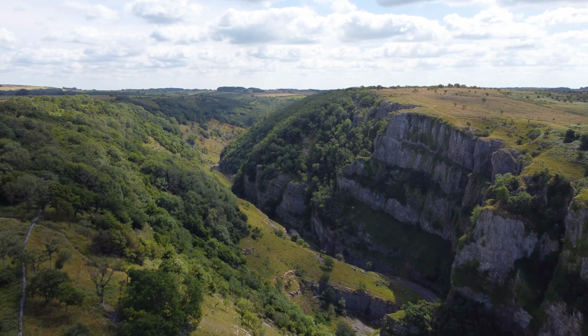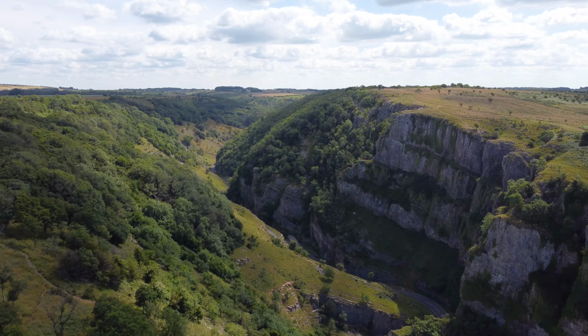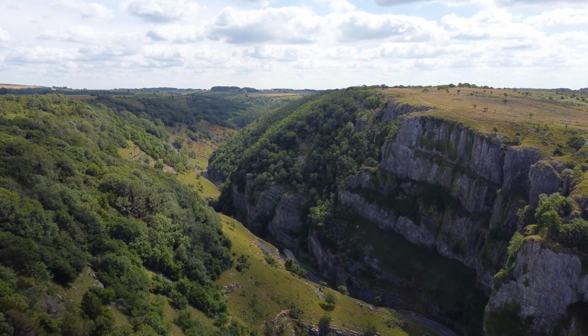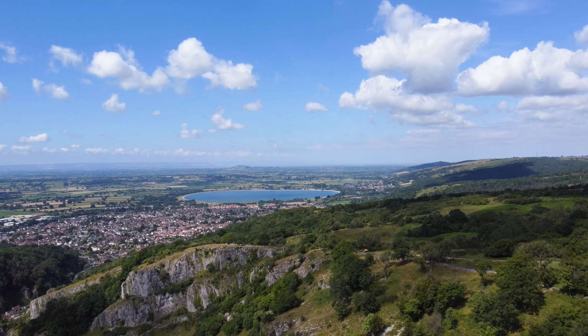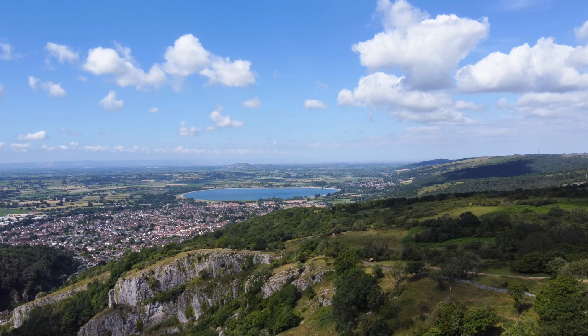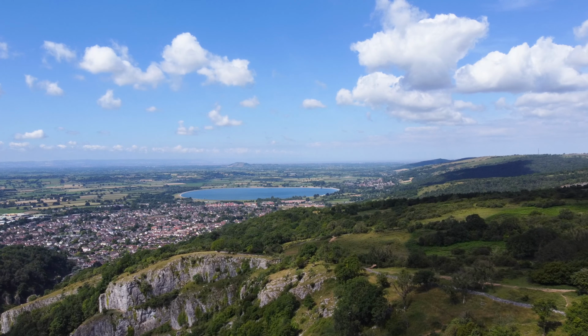It's important to say that this walk is not an easy stroll. It requires decent footwear, even in the summer, and a decent level of fitness. There are no fences on the top of the cliffs, so dogs should be kept on a lead at all times, especially as there are goats and livestock roaming.